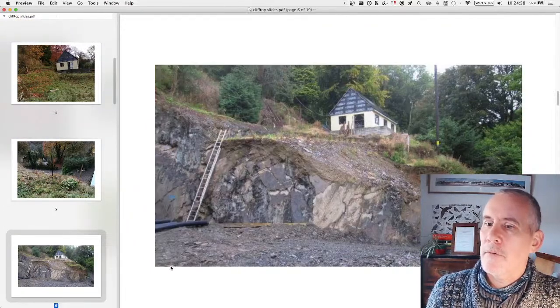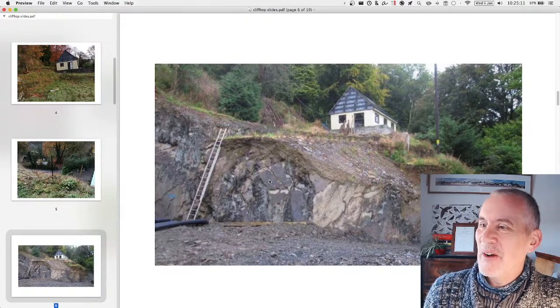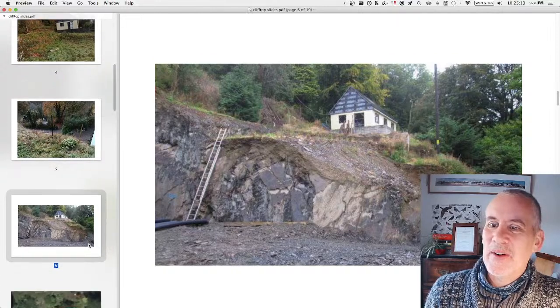And then this photograph shows you the original. This is when the house was being built. It shows you why it's a clifftop garden. It's been taken out from this part here. It really is on top of this cliff. So yes, it's quite a lot of work.